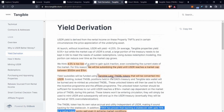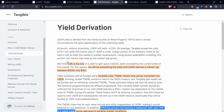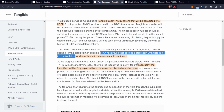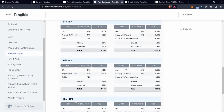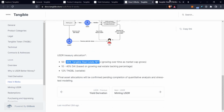So they're thinking that they're going to use some of their tangible tokens, and then they'll use those to back some of these tokens in order to boost this yield on the stablecoin, because it's a yield-bearing stablecoin, okay? And it'll just be rebasing. So there's a lot more to read here. You've got to read through this because they won't start rebasing until they have 130% over-collateralization and all this kind of stuff. So read carefully, go through this, and you'll have a better understanding at that point.